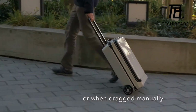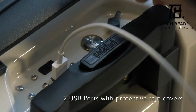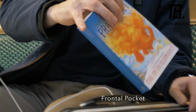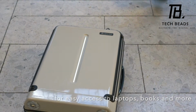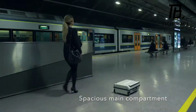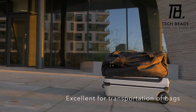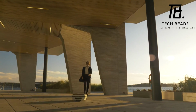The maximum speed of the suitcase is 13 kilometers per hour, and the wheels are designed to rotate 360 degrees, making it easy to maneuver. In addition to its functionality as a suitcase, it also features 2 USB ports, allowing you to charge your smartphone while on the go. This is a truly revolutionary product that has been thoughtfully designed with the user in mind. While the BlueLed may not be the cheapest product on the market, with a price tag of $400, it's a worthwhile investment for those who value convenience and innovative design.